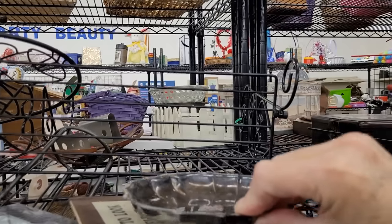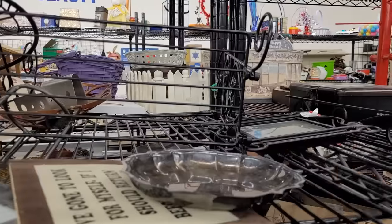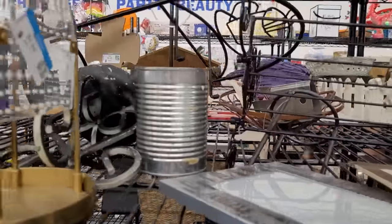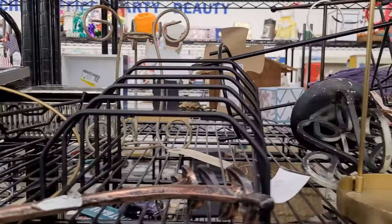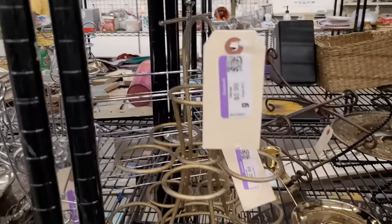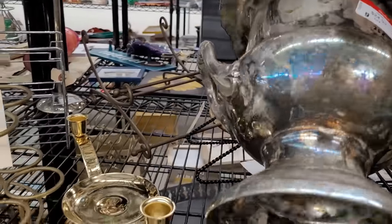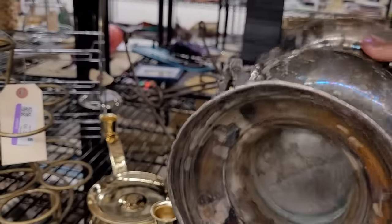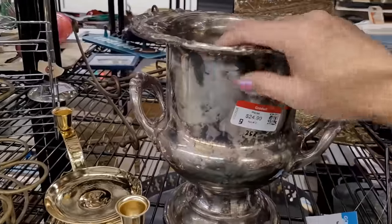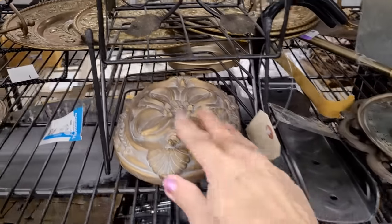I just want to have a look at this silver plate piece. Some of you asked how to tell silver from silver plate. Silver will say sterling or 925, and silver plate will almost always say silver plate or electroplated nickel, something like that. This is also silver plate.